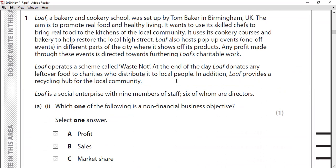In addition, Loaf provides a recycling hub for their local community. So the two things they are doing in terms of environmental contribution are helping society, as they are not disposing into garbage but giving their leftover quality food to local people, and also the recycling hub. Sometimes they have many items, like plastic, polythene, aluminum or silver foil, anything. You can use it for the recycling hub in the local community, papers too. We can use that. So this is the case study, environmental.